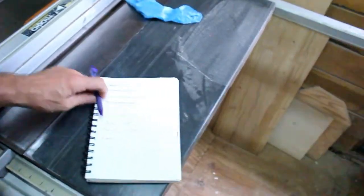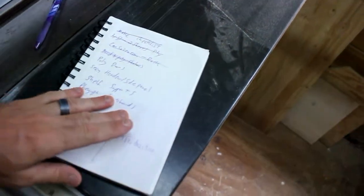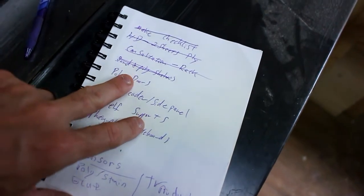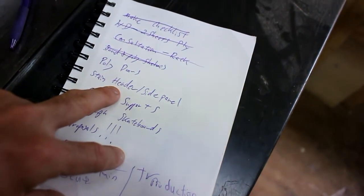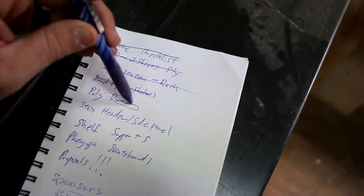This is actually a very good thing that I've done because I did not even think about this stuff. Like, I got a bunch of stuff done today and then I got down here and I was actually about to start making these shelf supports and I realized I still needed to stain the header and the side panel. I actually just finished doing the poly on the doors.